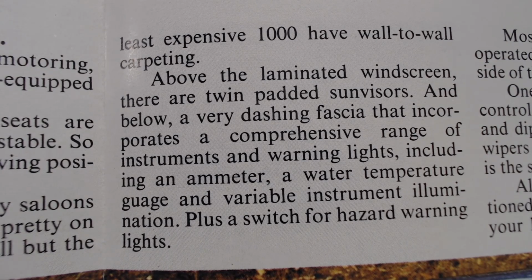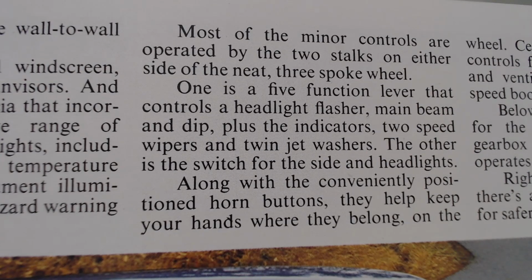Above the laminated windscreen there are twin padded sun visors, and below a very dashing fascia that incorporates a comprehensive range of instruments and warning lights, including an ammeter, water temperature gauge and variable instrument illumination, plus a switch for hazard warning lights. Most of the minor controls are operated by the two stalks on either side of the neat 3-spoke wheel. One is a 5-function lever that controls a headlight flasher, main beam and dip, plus the indicators, 2-speed wipers and twin jet washers. The other is the switch for the side and headlights, along with the conventionally positioned horn buttons that help keep your hands where they belong on the wheel.